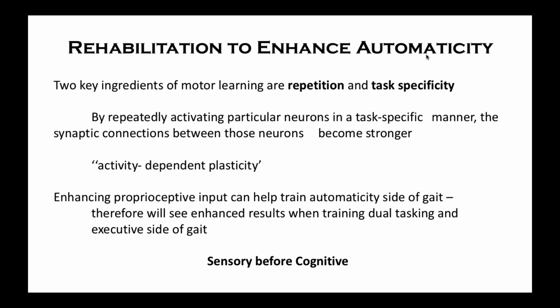Last thing, when we go into our rehabilitation of enhancing automaticity, the most important thing is repetition. Repetition, repetition, repetition, and your task must be specific. So we want to make sure that we are repeatedly activating the nervous system in the way that's going to transfer to gait.